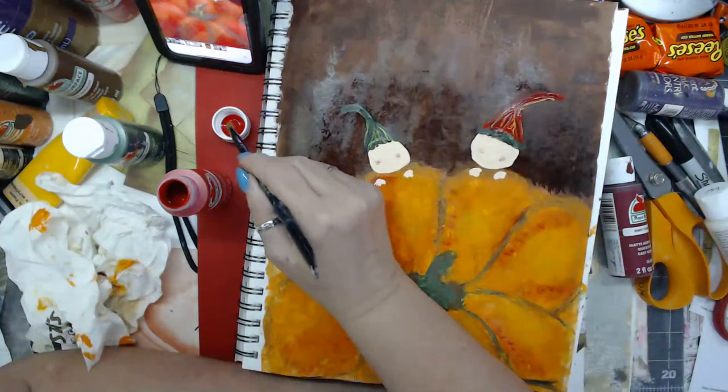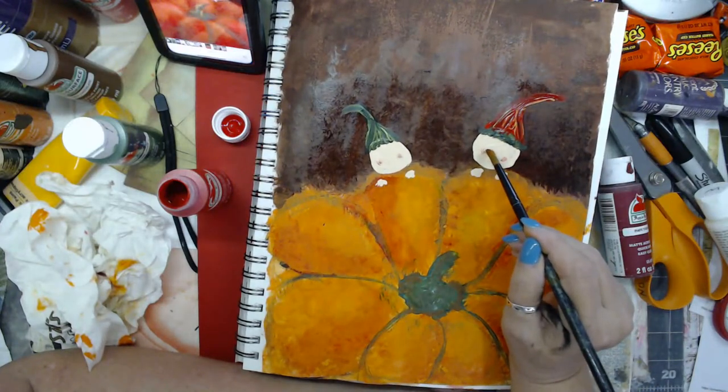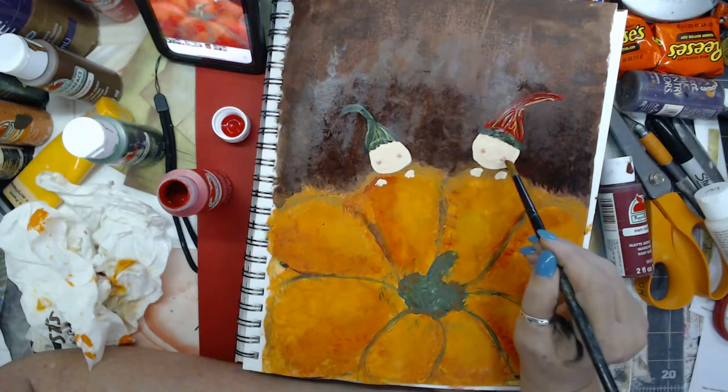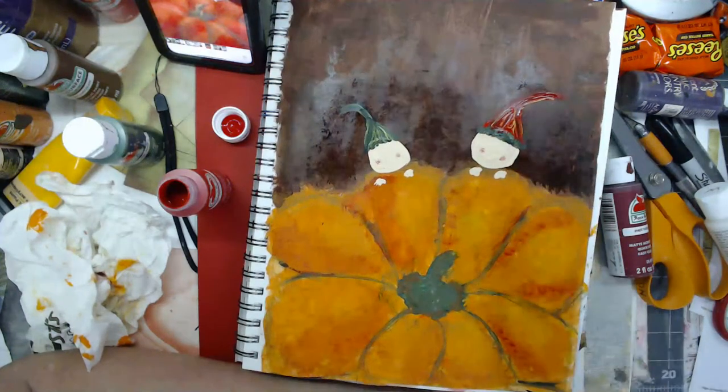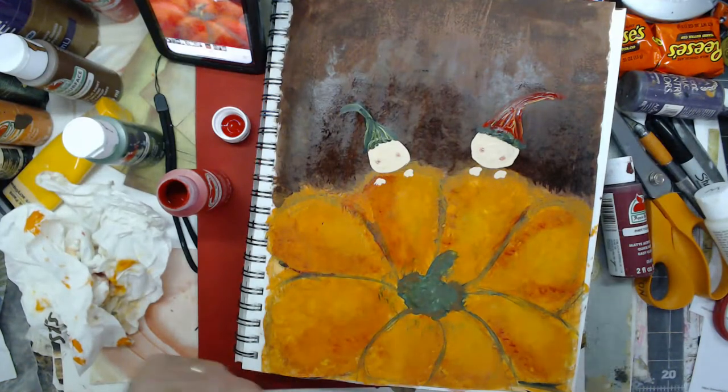So I'm just barely touching the cheeks again. And do I have any white out? No, but I could put some white out.